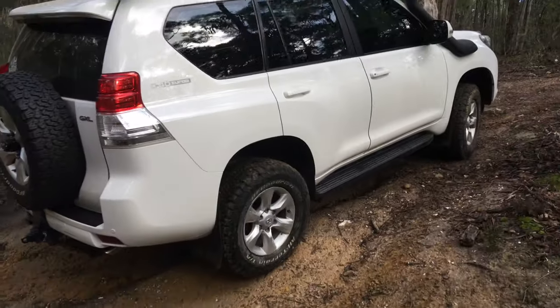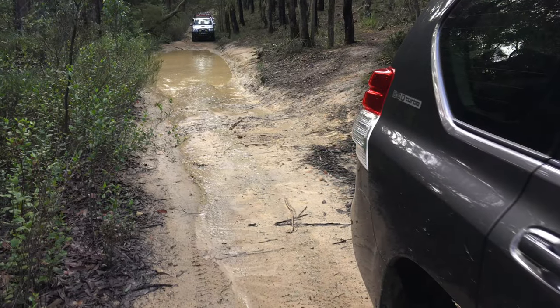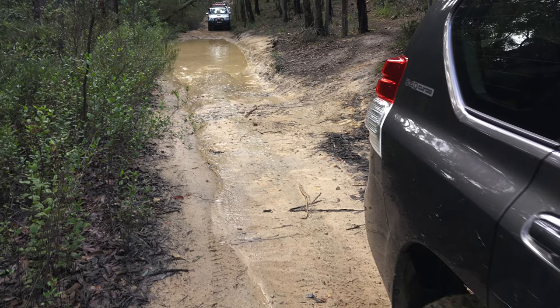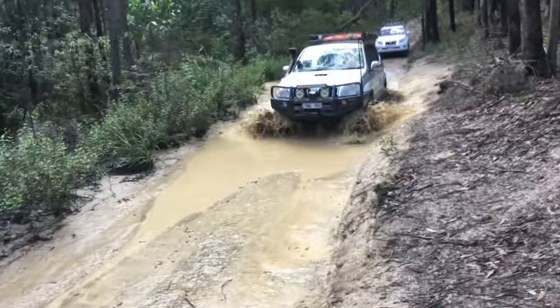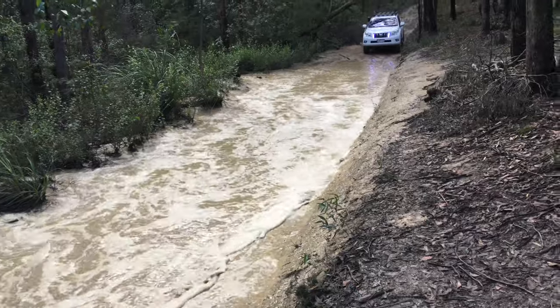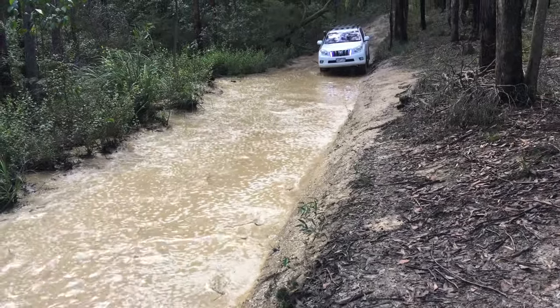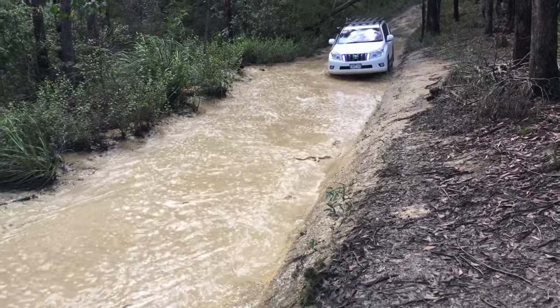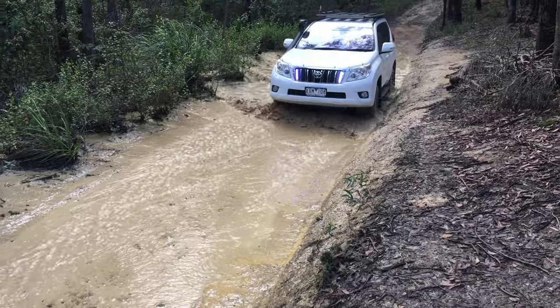Bit of a scrape on the little mud flappy, that's all. Bit of a bypass because of the big tree. Slow and steady wins the race, and you keep the vehicle out of the dirty, muddy water.